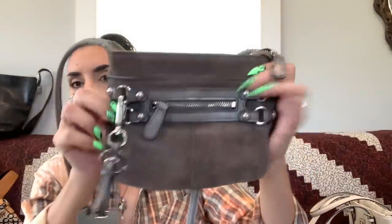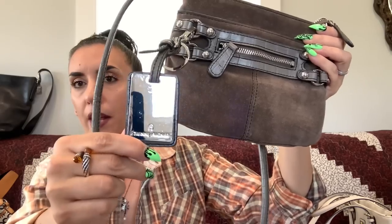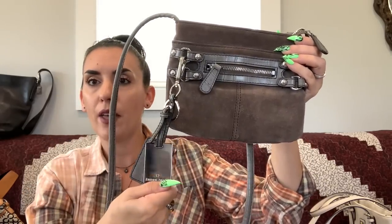All right, then we had the Etne Anye gray crossbody with the suede. This was on the inside. I just didn't know where to hang it, so I just put it here. You can take it off. You don't have to have that on there.